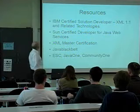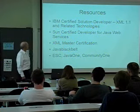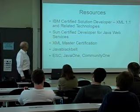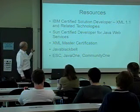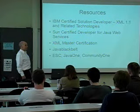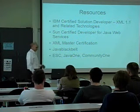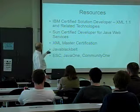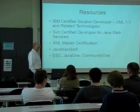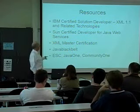So, there's some certifications, IBM Certified Solution Developer for XML and related technologies. Good curriculum. Sun Certified Developer for Java Web Services. That's another one you can do that's Java-centric. XML Master, that's an interesting one, if you want to test your proficiency with XML and XML schema. It was designed as a human-readable language, but anyway. Java Black Belt, that has some interesting quizzes on it to keep your knowledge of programming languages and so on up.